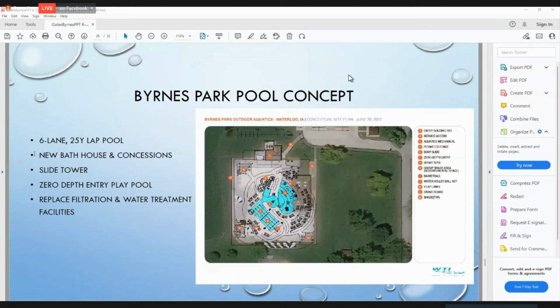So here's the Byrnes Park pool concept and Water Technologies. This is still evolving as we look at the site. We've got the team working on the survey, putting the survey together so we can develop the site plan. This is superimposed on the aerial, showing what it would look like with that pool facility, but we're still working on where the buildings are going to be and how these different pieces are going to lay out. But we do have the programming put together.